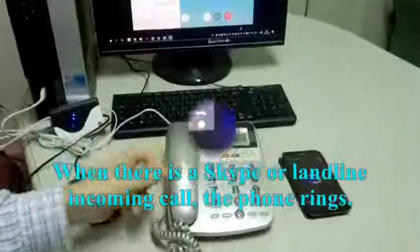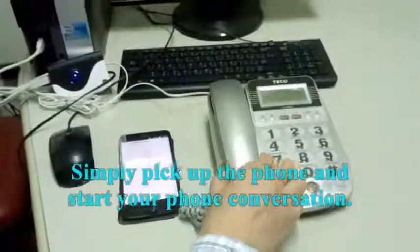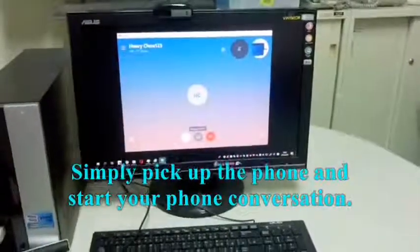When there is a Skype or landline incoming call, the phone rings. Simply pick up the phone and start your phone conversation.